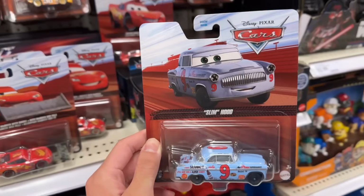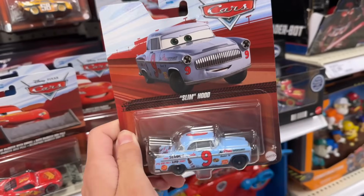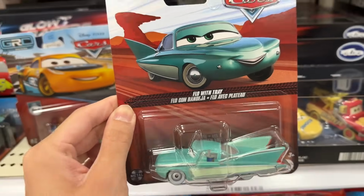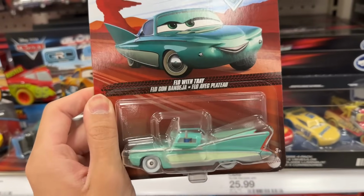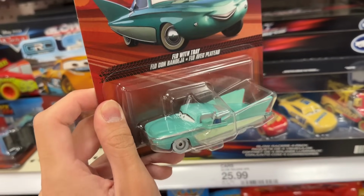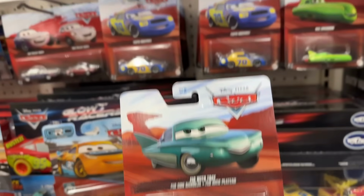Okay, look, another one. Slim hood. Not from Cars 1, obviously, so from Cars 3. They updated it. It says flow with train now. I used to say just flow. Thank you, Mattel. You're starting to listen, because obviously you just can't name every Ramon and every flow variant flow. You obviously have to specify.